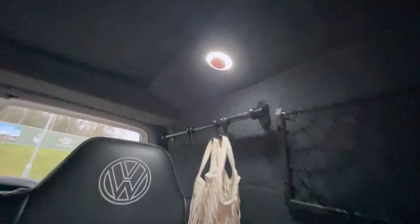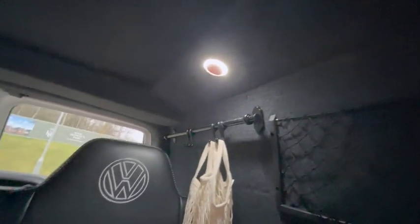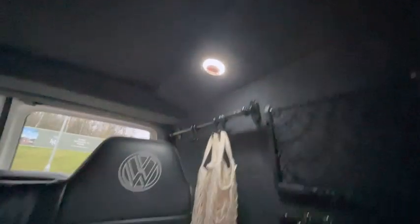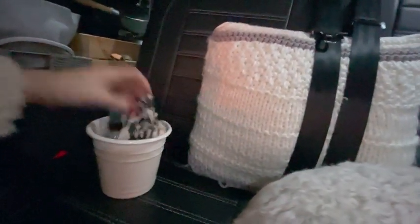And once again, this little bucket came from Ikea, and I just saw it and thought that will be perfect in the van. Mr. P pod it up, and there you go, perfect. So yeah, I just pop that in there, and normally, as I say, my phone.